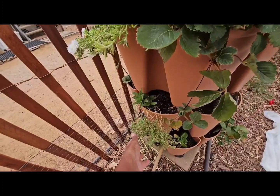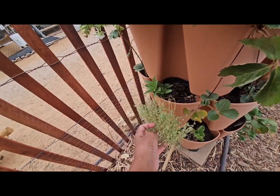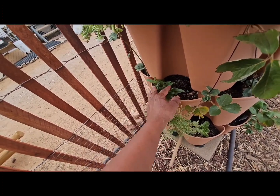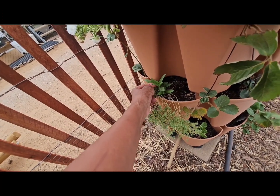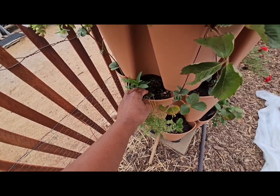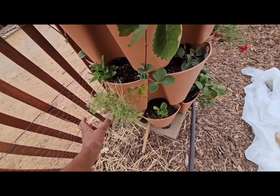I am not sure what this is. It started from seed and I don't remember. I think it's some kind of thyme that I threw in here, and I'm not sure what this is. I want to say that I put some zinnias. I am not sure what I put in here, but it looks like zinnias to me.